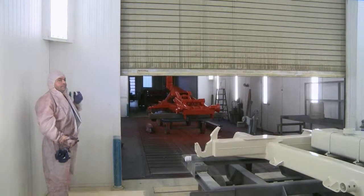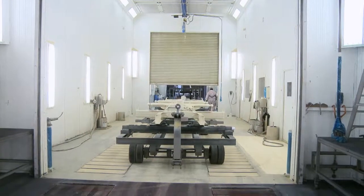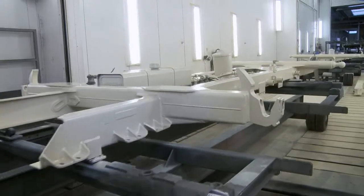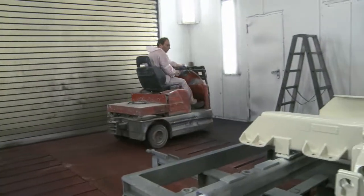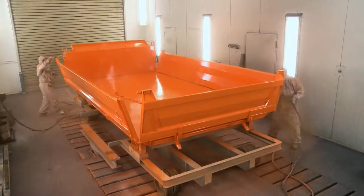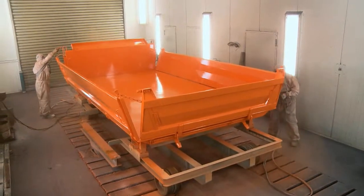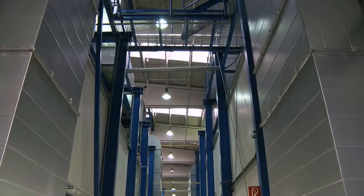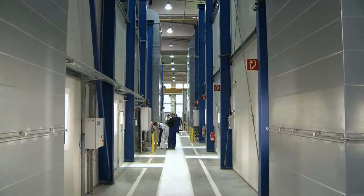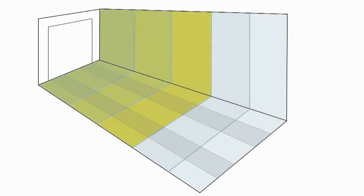Because Line 3 has been designed primarily to handle complete vehicles, we can see here that component groups are moved with the help of these electric carts. The SLF coating cabins at Meiller have a sectional control system. In order to reduce energy consumption, the air control system is divided into 5 zones. Depending on the position of the coating technician, 3 of these sections are activated.